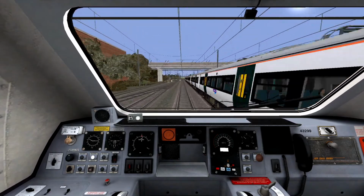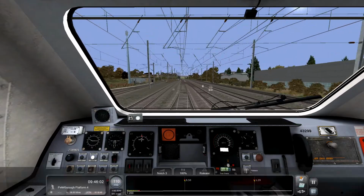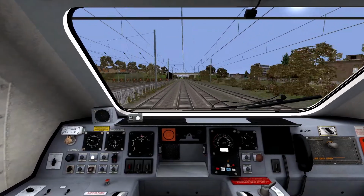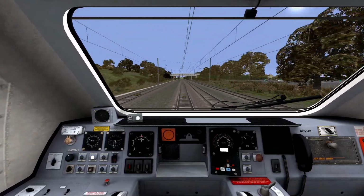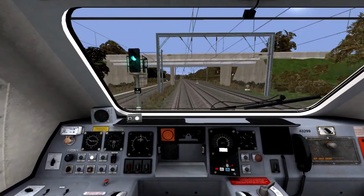387 from King's Lynn. Climbing at a grade of 1 in 200. Also from here the track should go to double track, just through Welwyn North, and then after that it should go back to quad track as we go through Knebworth.